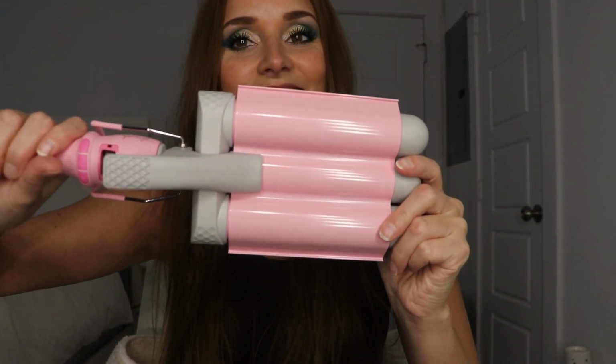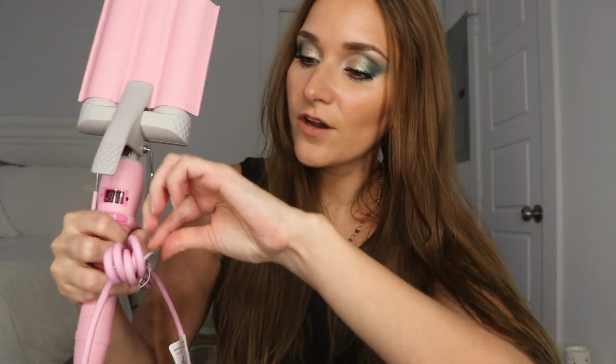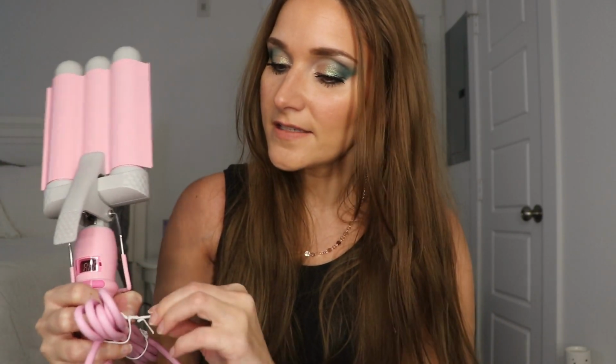Okay, so here it is. Pink and gray. This is gonna be so fun. So we've got a super long wire here. Let me take these little ties off. I'm gonna plug it up and check out the settings, let it heat up, and then we're gonna start waving the hair. Also, because this product is from a brand called Mermade Hair, and it is like a mermaid hair waver, I did my makeup today like this, which is kind of like inspired by a mermaid.